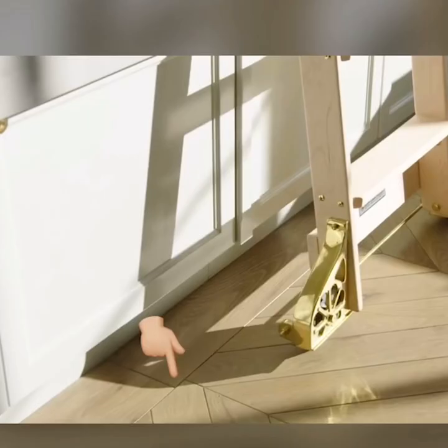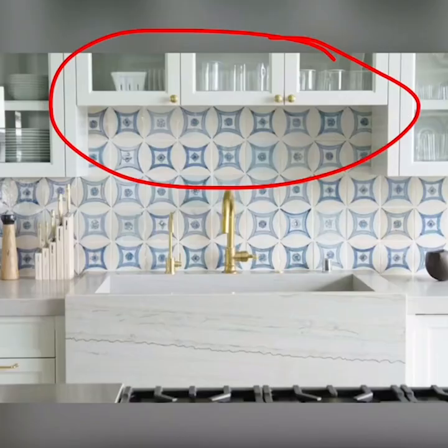We hate this ladder. We hate the way the floor doesn't line up down here. This is the kind of thing that's going to keep me up all night. We hate that the cabinets above the sink are not symmetrical. This is the kind of thing that's going to keep me up all night.